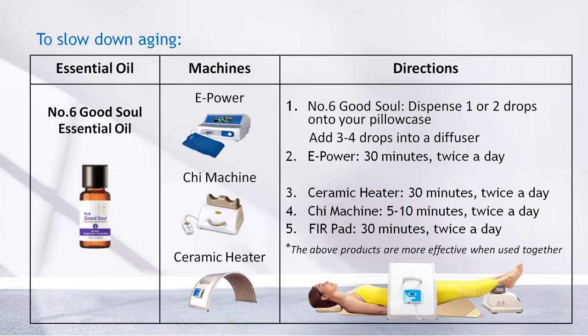The Chi machine can be used for 5 to 10 minutes twice a day, and the fur pad should be used 30 minutes twice a day. As shown by the model on this slide, you can use your ceramic heater, fur pad, and Chi machine all together at the same time to enhance results and save time. Just a reminder that the e-Power should not be used with our other products at the same time. It should be used separately.